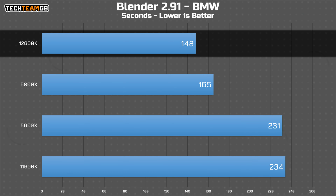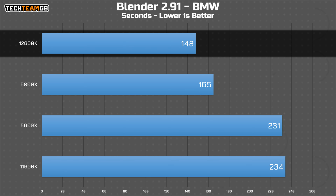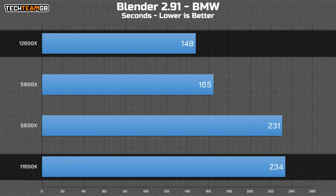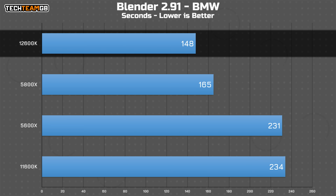In Blender and the BMW scene, the new i5 is still the fastest around, although the gap to the 5800X is a touch slimmer at more like 10%, but generation on generation? The 11600K runs 58% slower, with the 5600X only ahead just at 56% slower. That is a significant upgrade over the Rocket Lake chip, the one that launched in, oh yeah, March this year.